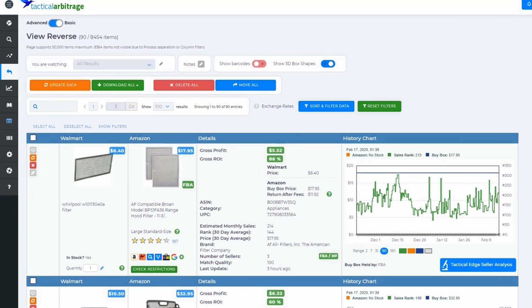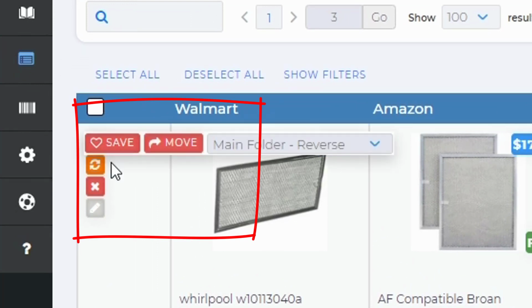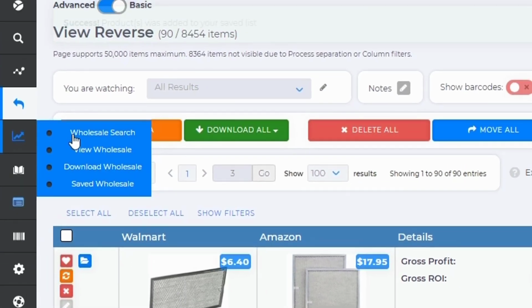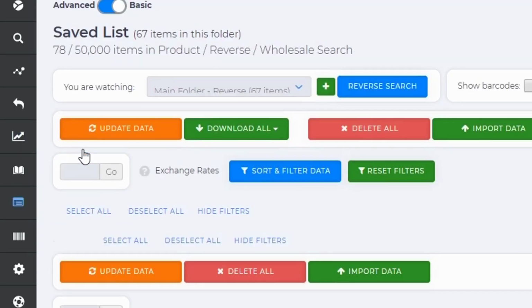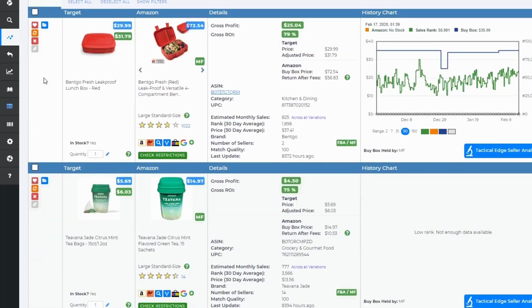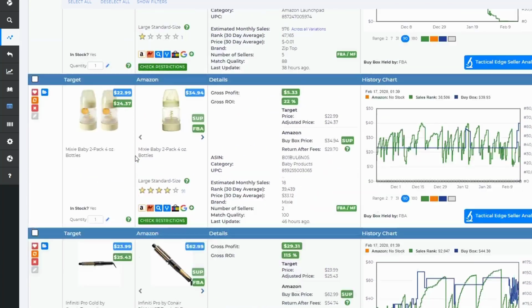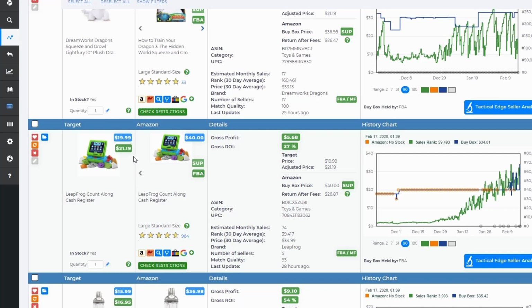There was one anyway. And another thing you can do, remember, when you see something that you like, you can save it. All you do is click on the heart, and then the screen will look like this. When you click on that, then watch, add it to your saved list. And then if you go saved, then you can see products that you have saved. Okay, so these are products that I've looked at that I've decided to save. So you can kind of see what I like.